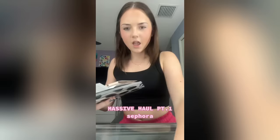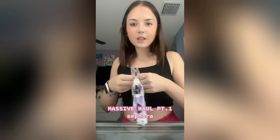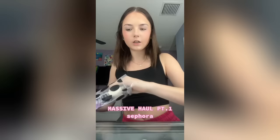Okay, so first are the samples. I got the Dior foundation, and I also got the Huda Beauty foundation. All right, now for the fun part. This was the concealer kit. I'm pretty sure you just use the code concealer. So, when I get this out, we're gonna see what's inside.